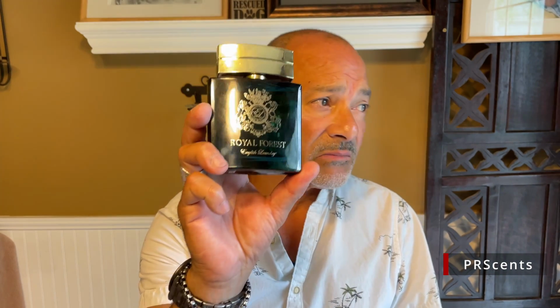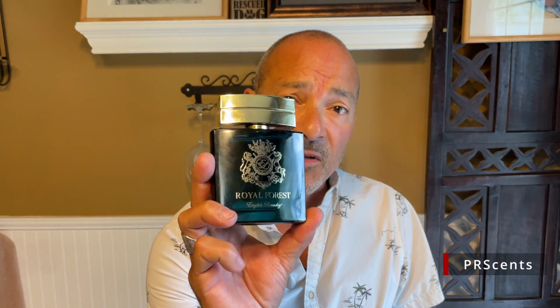So, like I was saying, we're going to talk about English Laundry's Royal Forest, which I found at TJ Maxx. I've been seeing them pop up more. I got Armor, I got Royal Forest. I've got about maybe 8 or 9 of the English Laundry fragrances, and a lot of them are very, very good.